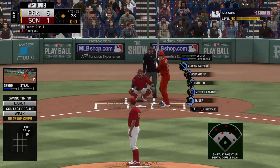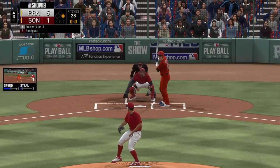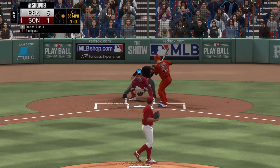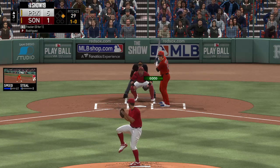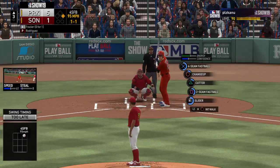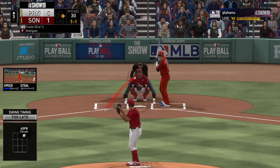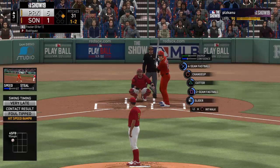Here's Todd Frazier now. 0 for 1 here in the early going. He's ready. Here's the first offering. Hanging changeup laid off for a ball. He's certainly giving up plenty of hits in this one, but the funny thing is he hasn't walked anyone yet. That tells me he's throwing strikes, but he's just not throwing enough quality strikes. Fouled off.